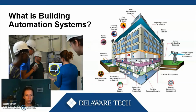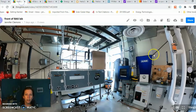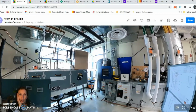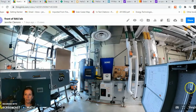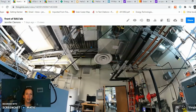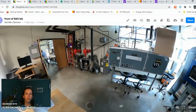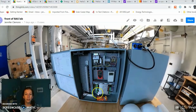So here we can see we're connected to one of the HVAC systems in our program. But I want to pull up what our labs look like. So this is one of our BAS labs on the Dover campus. So you can see we have a lot of hands-on equipment here. So these are some air handlers here that have all these control systems in there. And we can look up, you can see the building is very industrial looking. We can see all of the equipment that runs the building because we're really learning how buildings use energy and consume energy. So here's one of our control systems that our students would program, and they would connect it to a computer to make sure it's running the way it should.